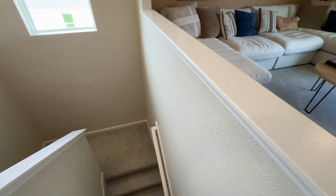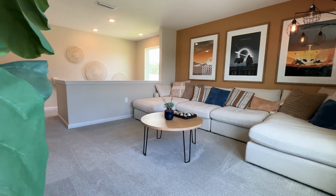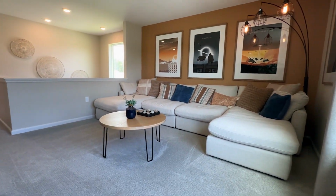All right, so now we're in the loft area. Now this is a generous size loft. So if you're looking at doing a movie room, that's what you can turn this into. If you're looking at making this the kids' play area, it's enough space to be accommodating for pretty much both things if that's what you so choose to do.